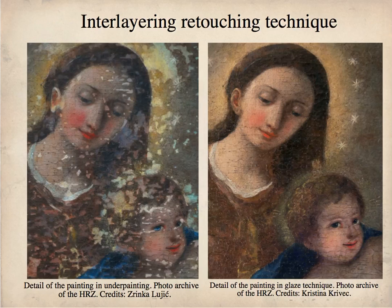Preliminary research showed that the methodical paint application in terms of interlayering and selective thickness of the paint coatings was the reason for such charming luminosity of the colors. It was evident that in order to preserve the intensity of colors, the retouching had to be built in the same manner, and that the paint has to be imitative not only in color, but in the texture as well.